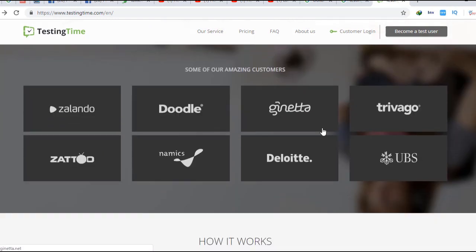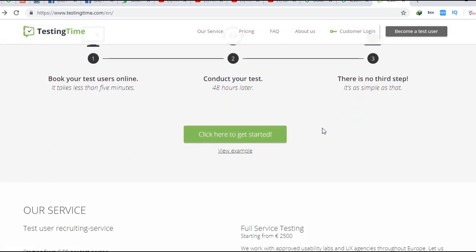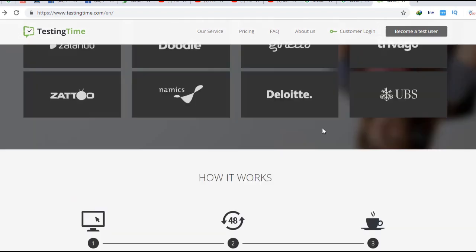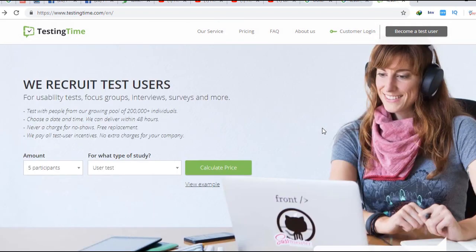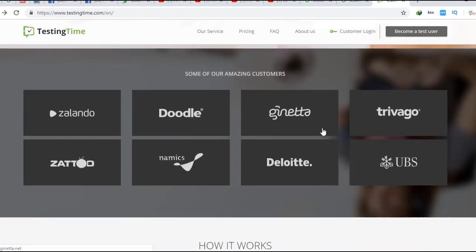So really how the testing works, all you're going to do is just click around on buttons and on different features on these websites, and you're going to test their functionality, okay? And then you guys are going to speak into a microphone about what you're thinking during the testing process, okay?